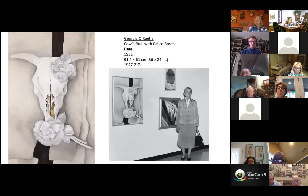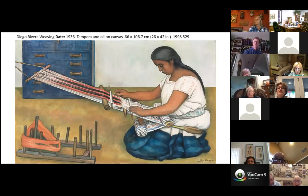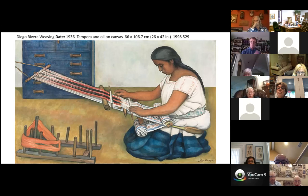And here we go to Diego Rivera in his painting of Weaving from 1936. I have lectured quite a bit on Diego Rivera, and I always am quick to point out the importance of the Mexican muralists when it comes to American art. And this is right at the period when this would be occurring. Again, this is a weaving painting showing the traditional weaving style there that would be within Mexico, and it's found its way into America. But even though this was painted in '36, you'll notice it didn't make its way into the collection until 1998.